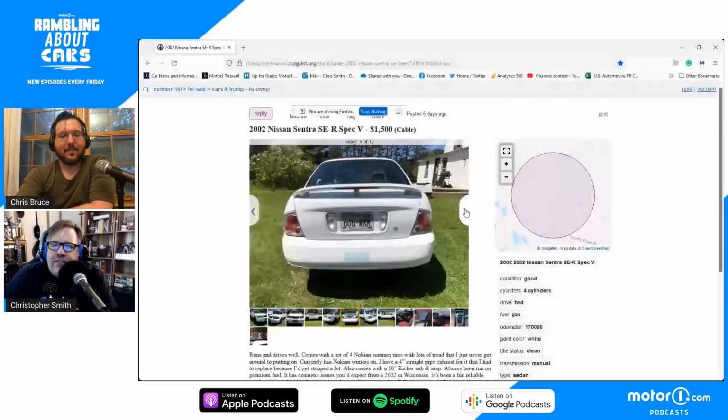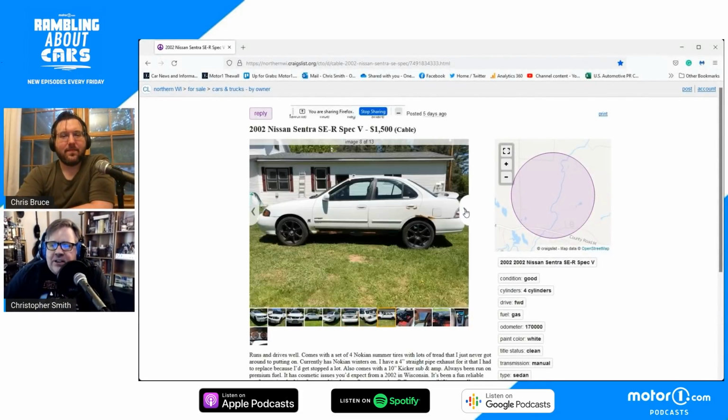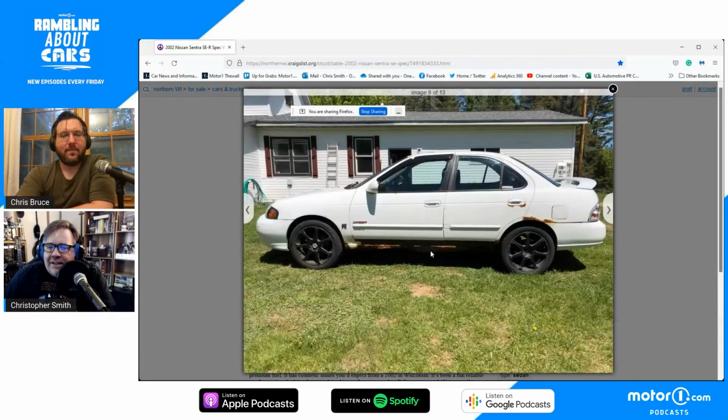I managed to find this. It's $1,500. It's in Wisconsin. It says it still runs great, but oh my God, is there anything left underneath it? I don't think so. That car's lived a hard life.